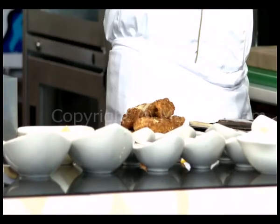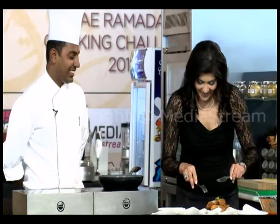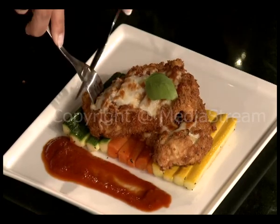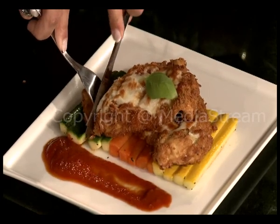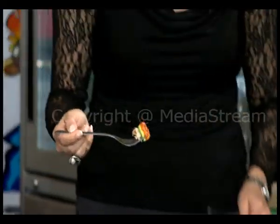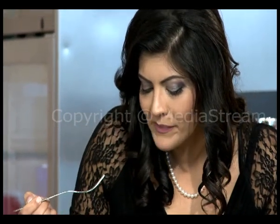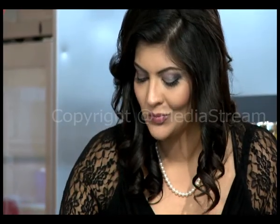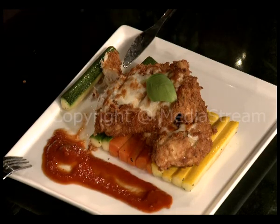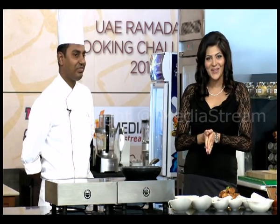So I have some fresh basil here. So you can use some as a tip. Now it's ready. I have to taste it now. I guess we'll just take a little piece from here. And I don't want to ruin the pretty plating. Alright. Take a piece of the chicken and some tomato sauce. The chicken is perfectly crispy, the cheese is gooey and delicious, and the sauce complements it all. Well done, Chef.